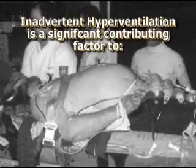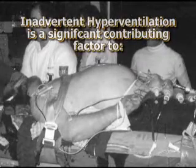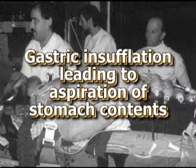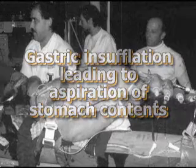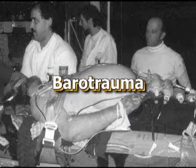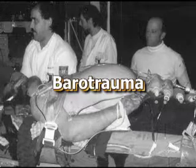Inadvertent hyperventilation is a significant contributing factor to gastric insufflation due to the high flow rates generated when squeezing too hard and too fast, which can result in aspiration of stomach contents. Barotrauma is created by these excessive flow rates causing high airway pressures, or stacked breaths, as insufficient expiratory time is allowed before delivering the next breath and the lungs are overinflated.